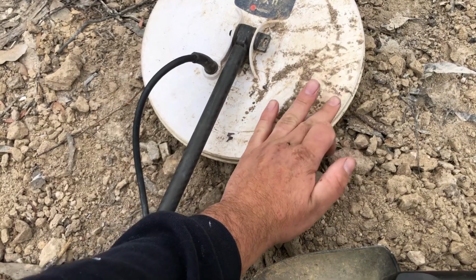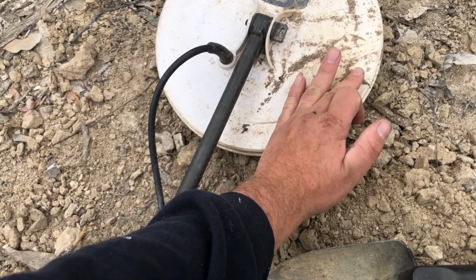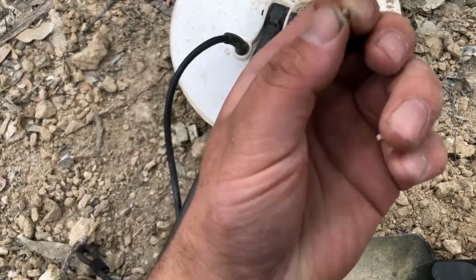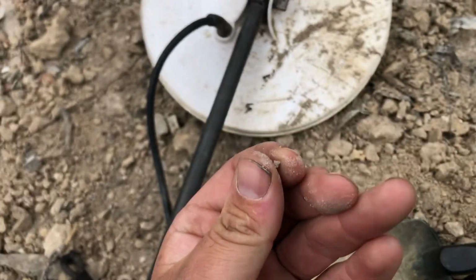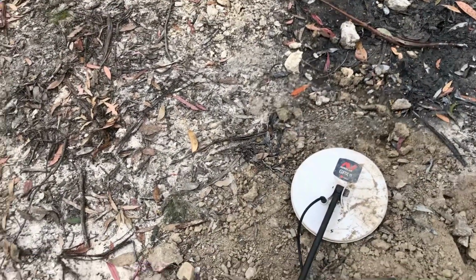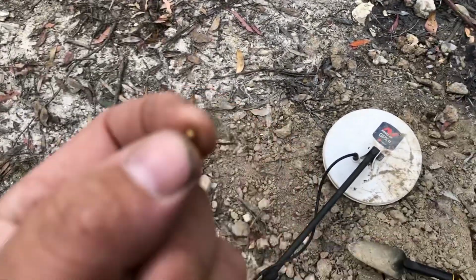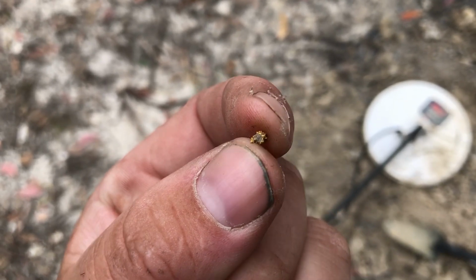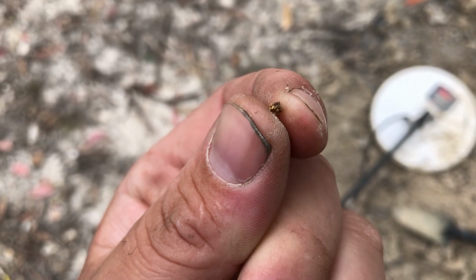Can't see anything yet. Oh, I got it in my hands. Whatever that is. Looks like lead. Oh, nope. That's gold. Gotta stand up. Oh, I drank some Portello before, now I have a pink mouth. So that's another rough gold specimen come out of that same hole.